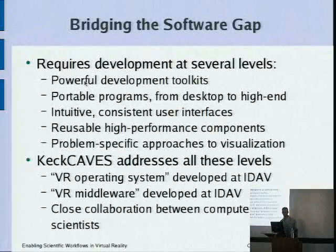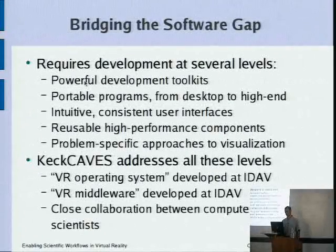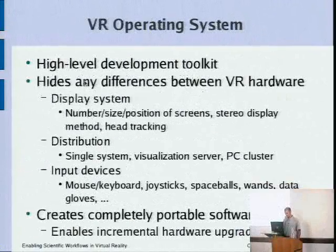And then most importantly, at the top level, we have to very closely collaborate between computer scientists and, in this case, earth scientists to really develop those approaches that are particular for one application. What do we need to do in order to allow you to do your simulations more effectively than you could before? And this is something that is different for everybody who's using it. So we are spending most of our time doing those things. And I'm going to hopefully be able to show some examples.